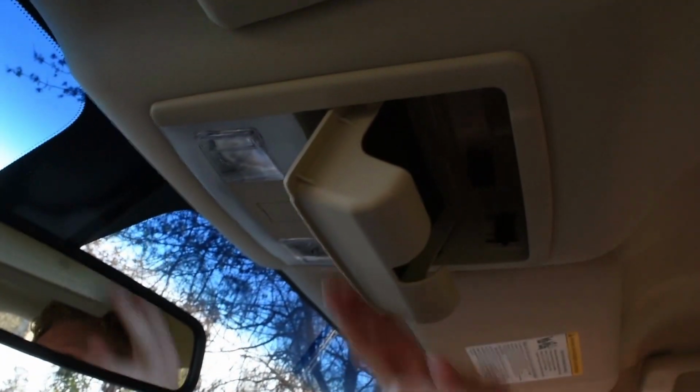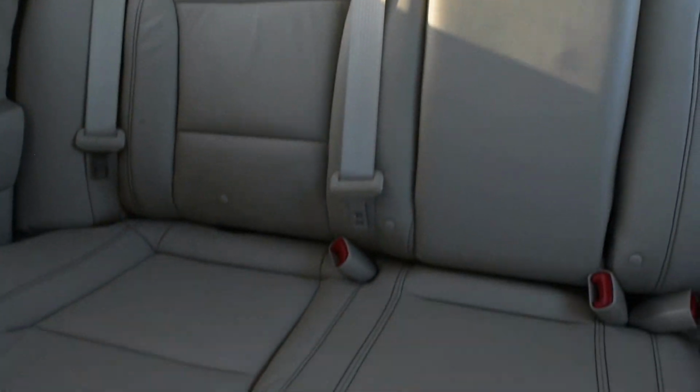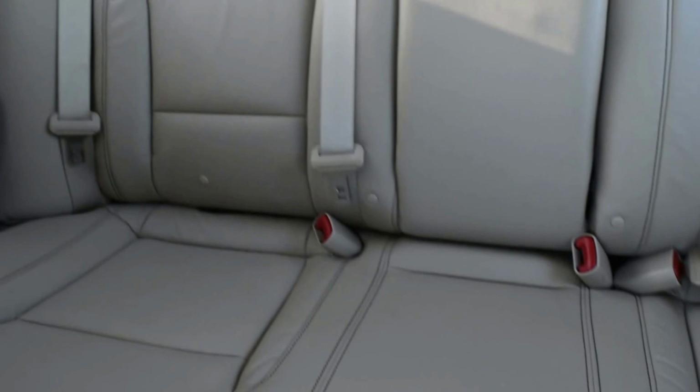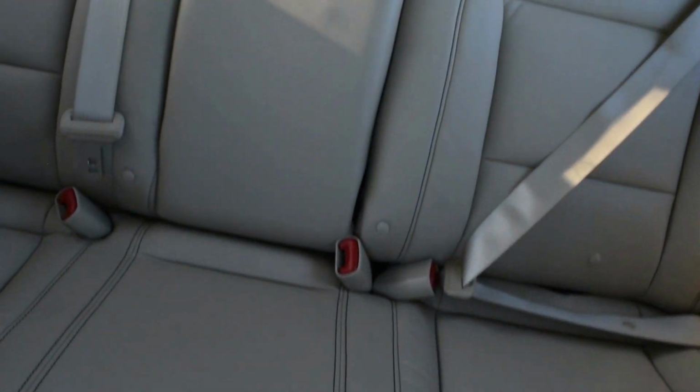Once again, another classic feature right here, sunglass holder. Can't leave home without it. Or in my case, I do leave home without my sunglasses all the time, which is why I leave them in the car. Plenty of space back here. It's actually going to be 20% larger than our Fusion, so it gives you a little bit of that extra room, but still in a sedan form.